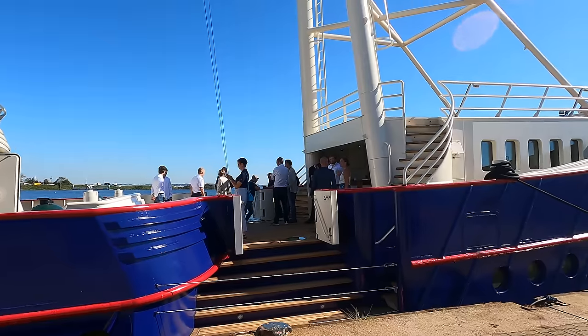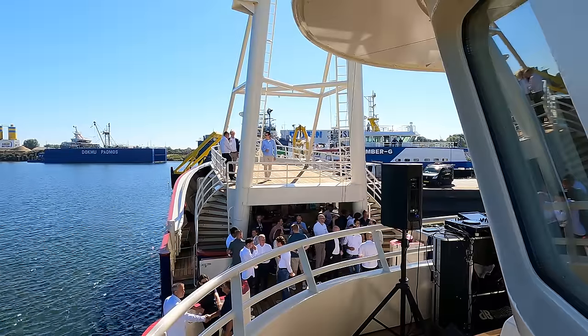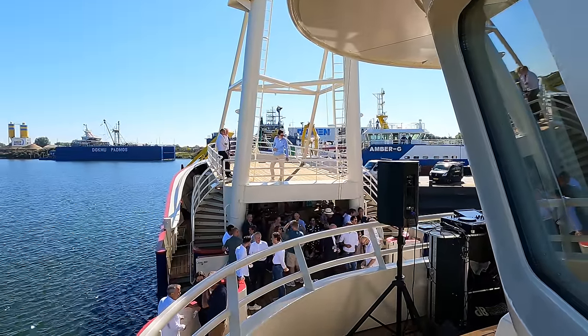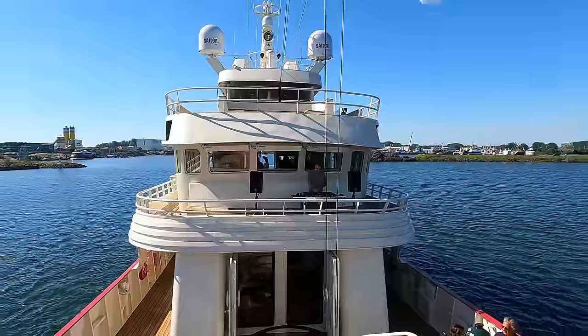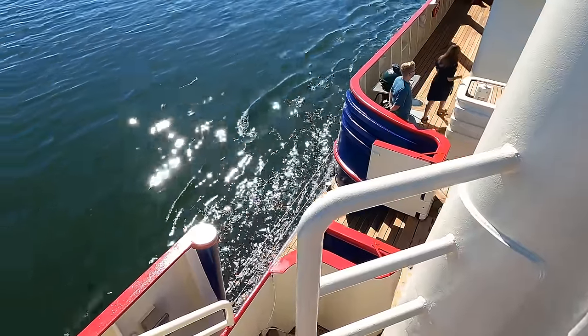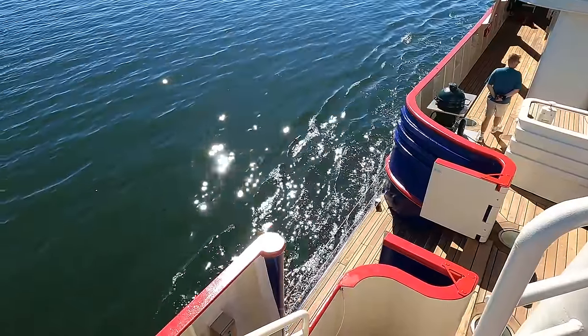You may recall my last visit here, where I got a behind the scenes look at the final stages of her awe-inspiring build. Well, a select group of guests and I have been granted the extraordinary privilege of embarking on a mini sea trial on this unparalleled long-range autonomous expedition yacht. I have really been looking forward to coming back and visiting this boat, and I can't wait to show you around.